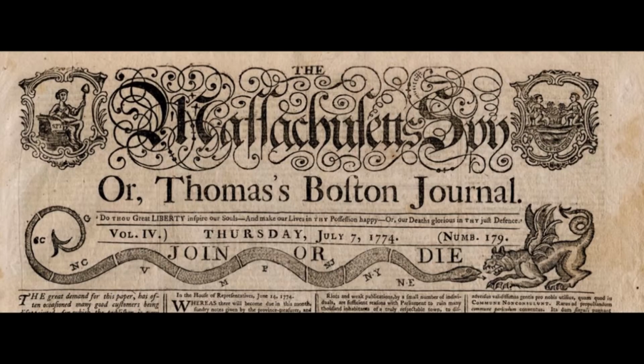I'm sorry I'm clipping along here, but I just want to make sure that I get as many images out there as possible. Newspapers. I, of course, had to include this because this is the masthead for the Massachusetts Spy, or Thomas's Boston Journal. Isaiah Thomas was the founder of American Antiquarian Society. This was his paper. He had Paul Revere do the cuts for him before he moved out to Worcester. And so this is the work of Paul Revere, a very elaborate scroll, titles here, the cartouches, and then, of course, the dragon and the serpent, the imagery so much associated with the Revolution.